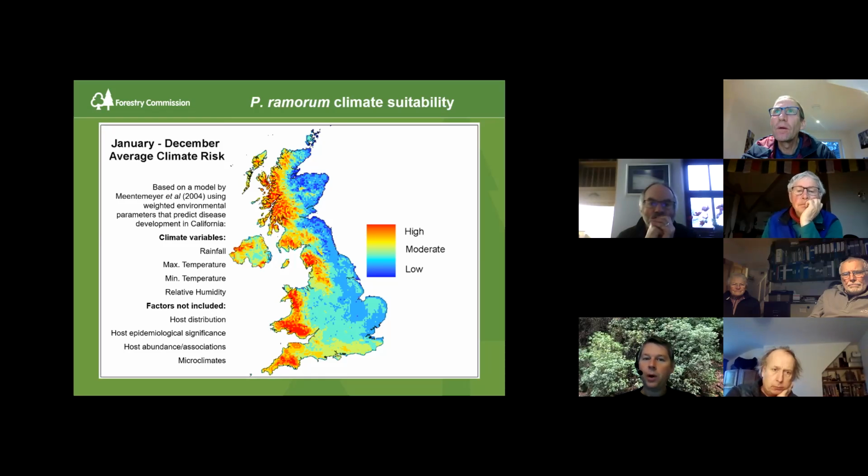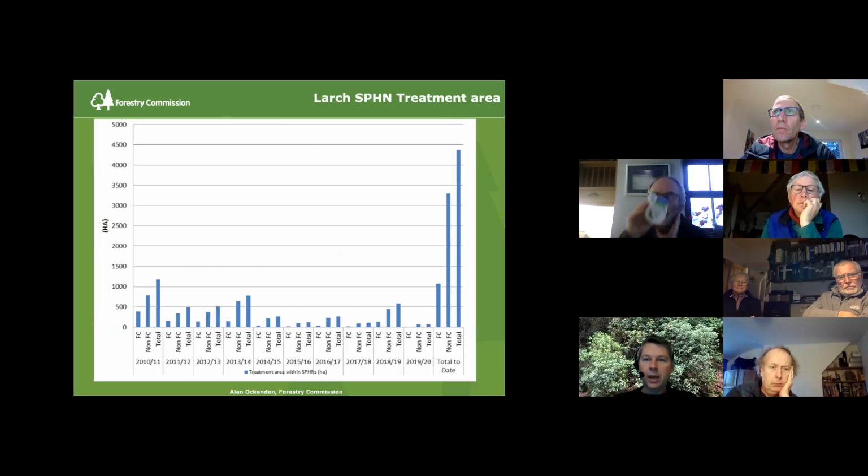And you can see overall where we've been finding Phytophthora ramorum historically has been the places that are most suited weather-wise according to this climate chart, but that's notwithstanding us finding it elsewhere. I'll show you on some maps. So I'll whiz through these a bit faster because these are just maps to show up until 2018.